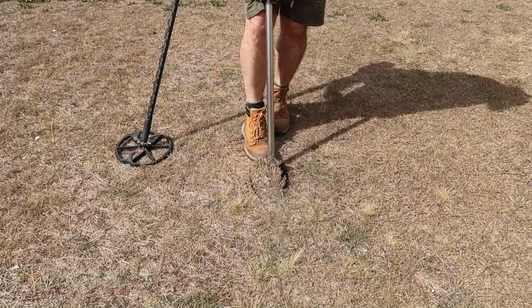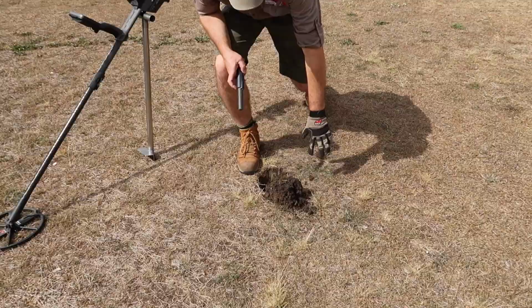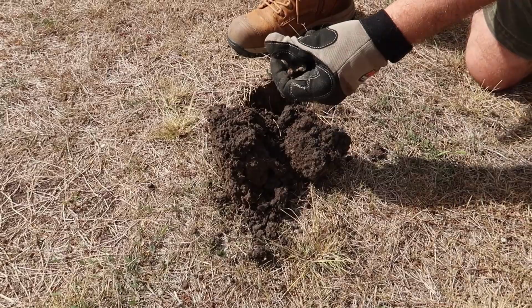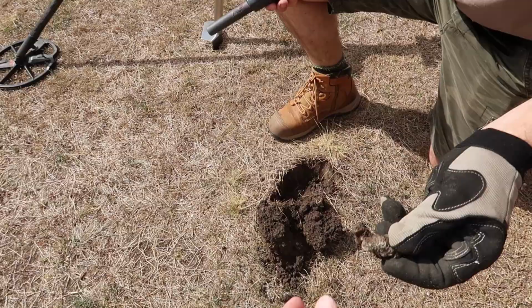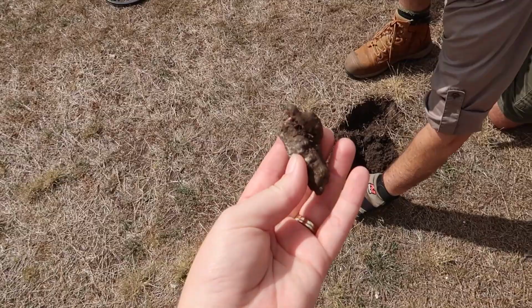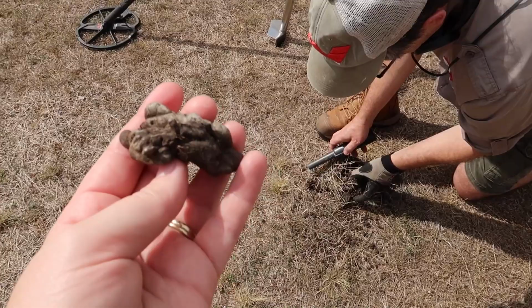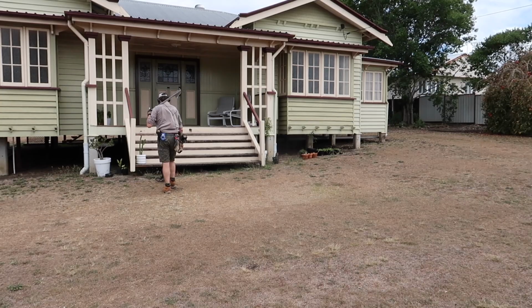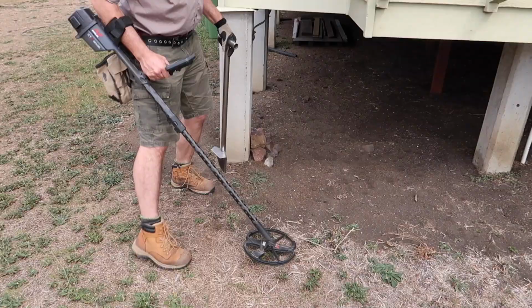But it's sounding like silver. Ooh. So. Yeah, that lump of lead. Big lump of lead. Oh, lead, which comes up like silver. I'll pop that in my pocket. It always comes up a lot like silver, and I thought it was going to be like a florin, like a big silver. But it was just a big old piece of lead. You gotta dig it.